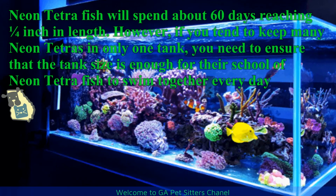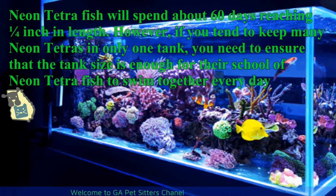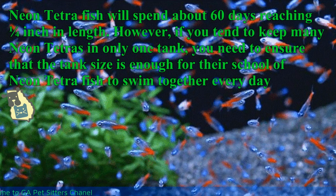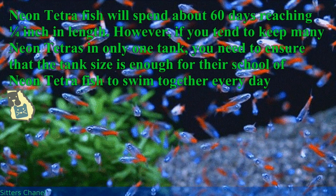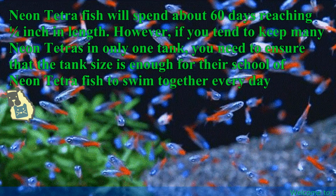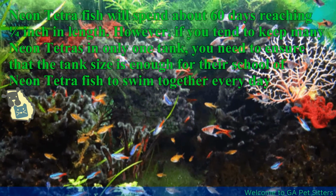Neon Tetra fish will spend about 60 days reaching 1/4 inch in length. However, if you tend to keep many Neon Tetras in only one tank, you need to ensure that the tank size is enough for their school of Neon Tetra fish to swim together every day.